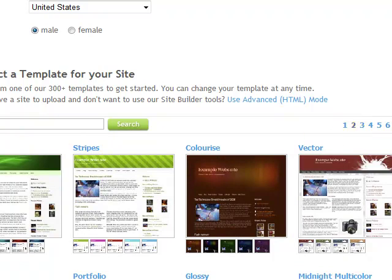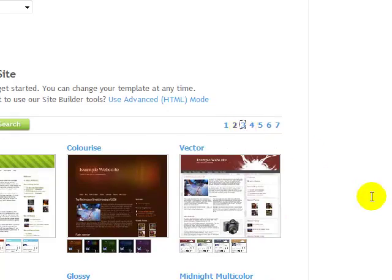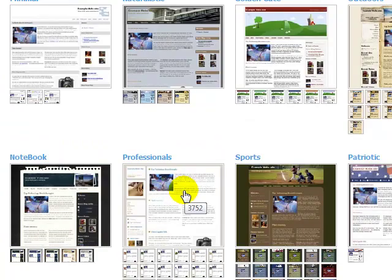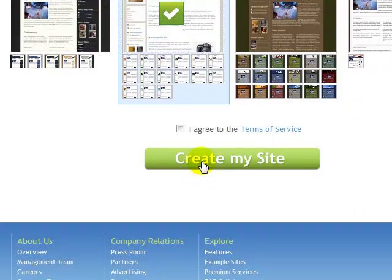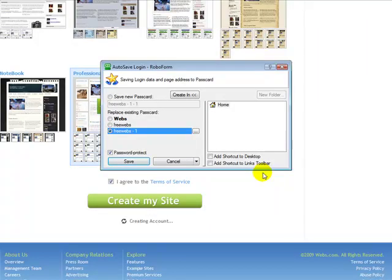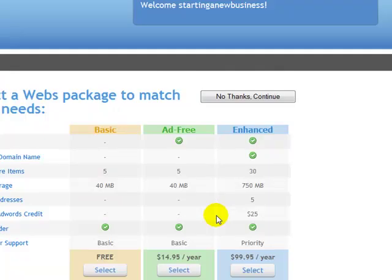And let's see. I always like dark. I don't know why. Maybe it's my mood. But let's see if we can find something that's a little more business-like. Professional. Let's go with professional. Okay, I agree to that. And let's create the site. And I don't need to create another password. That's RoboForm, it does that every time you do something like this.